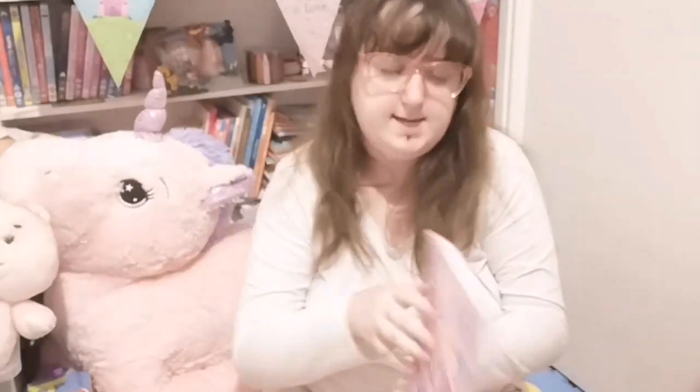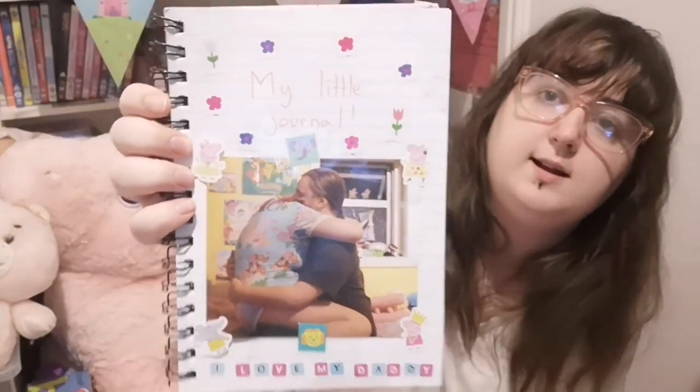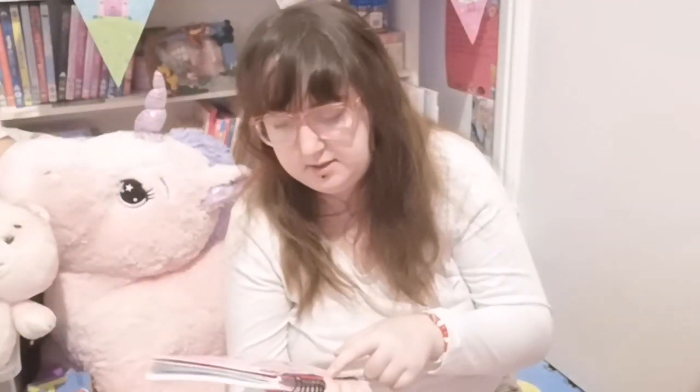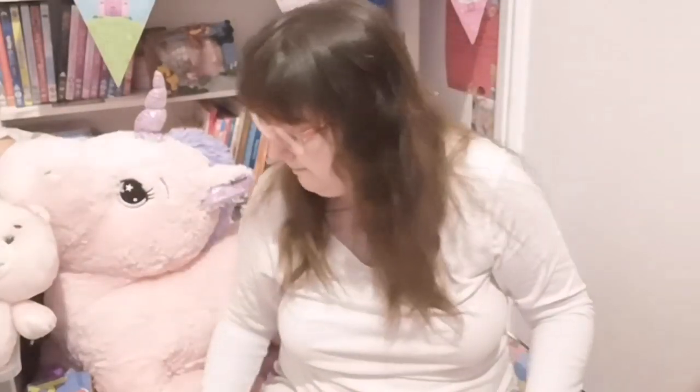Next on my list is my little journal. I will be doing a video on this when I've done more of it. But I basically just write, draw, and put little things in it. And like photos and stickers and tickets and stuff. And I write memories, I write about my day out, I write little thoughts, things I like, profiles for my friends and teddies, just lots of stuff. And this is something I use quite a lot. I've done quite a bit in it already. Like, it's half full already. So that is another one.